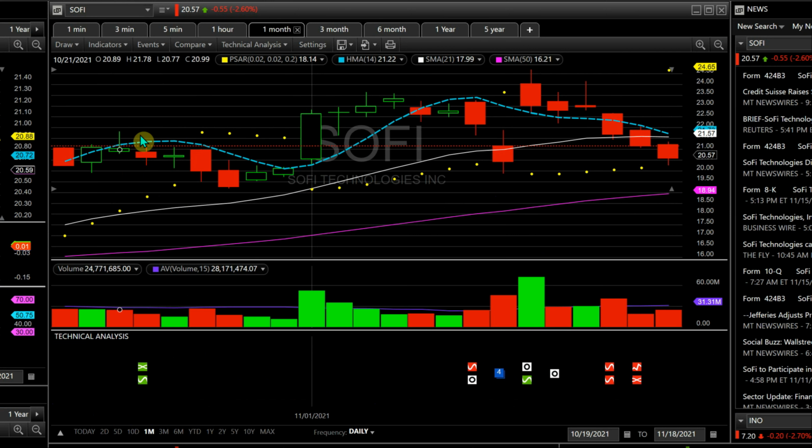So on the month, I use my SMA 14 as my quickest swing trade signal, right? If the candles are forming over it, I'm buying. If they're under it, I'm selling it, right? And currently, the candles are all forming under it, guys. This is this blue dotted line.